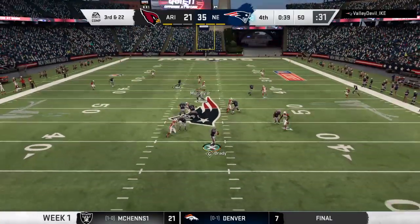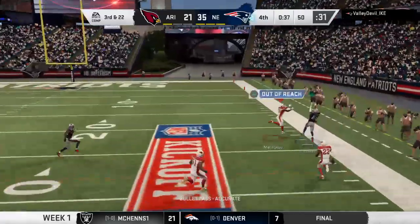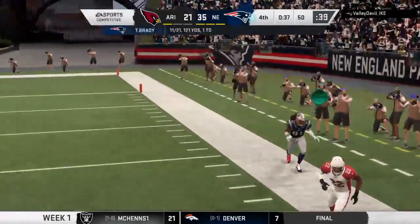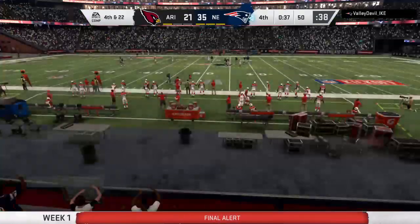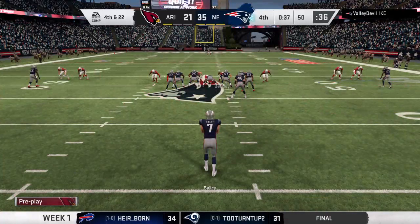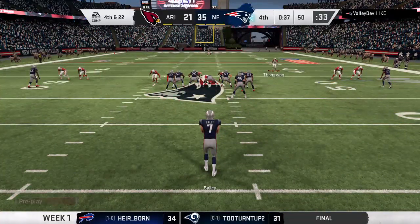From midfield, here's Brady. And that'll wind up incomplete. Bold play call there. Now it's 4th down. The Patriots send out their punter. He'll boot it away from about his 35.